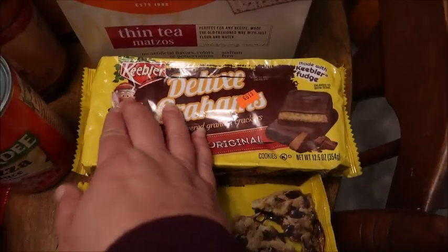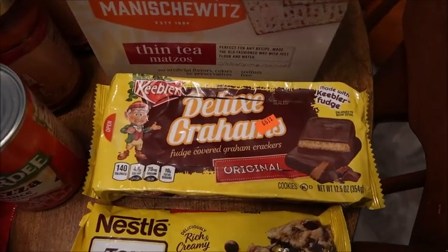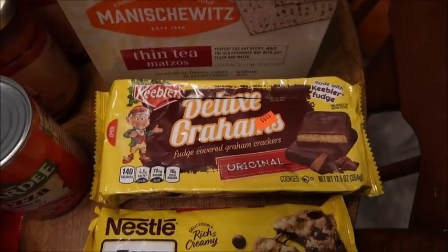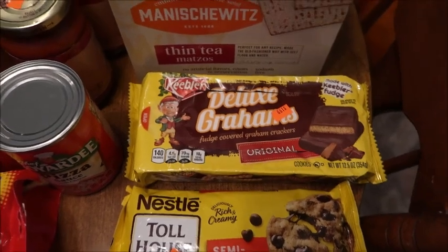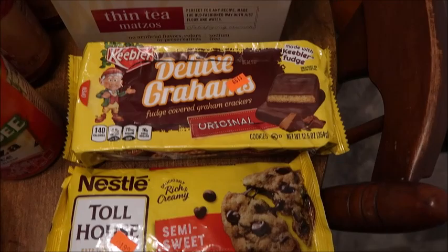You can see that I already opened them. Rick made a joke, he was like, you bought one that people have already opened. I was like, yeah, what a shame. That is what happened. No, I ate them as soon as we got home. So anyway, $1.99, and that's just a little snack.